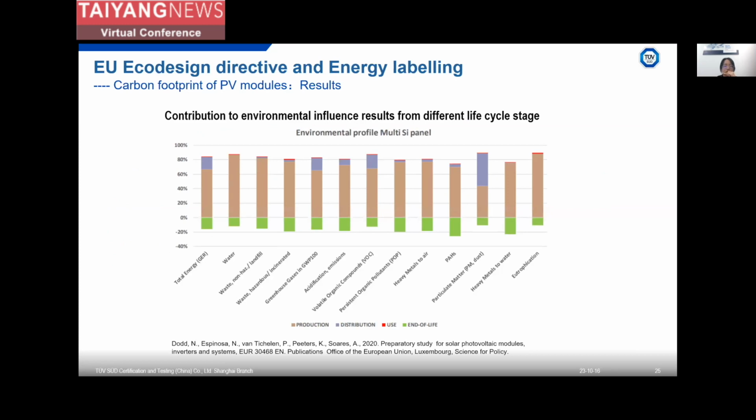So the last one is the contribution to environmental impact results from different life cycle stages. Actually, although we can see the environmental issues are different, the production stage always takes the most contribution.